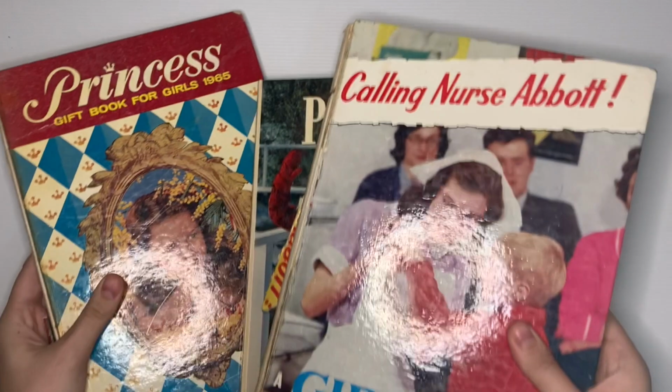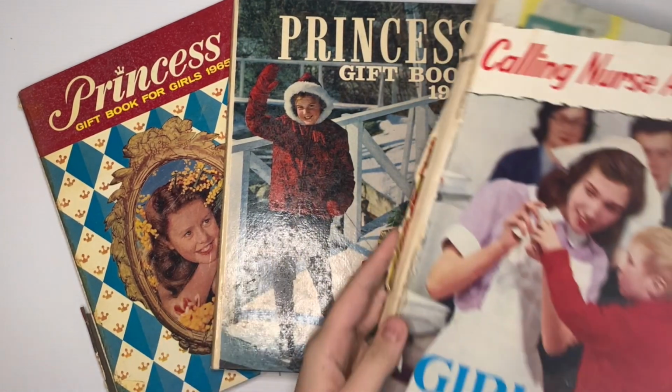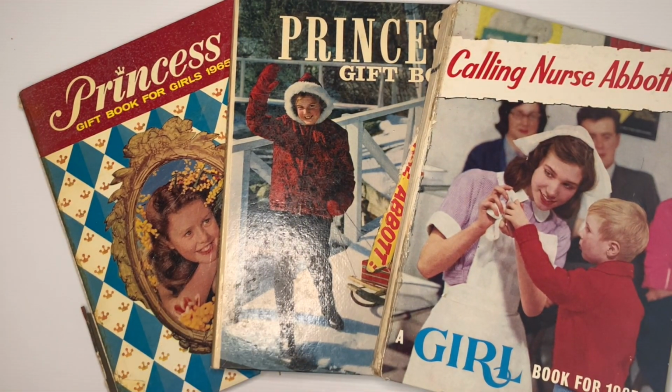I got then these three 60s girls annuals. Two of them are Princess annuals and one of them is a Girl annual. So with annuals, they were like the yearly publication in book form of these weekly magazines that were popular during the 50s and 60s and up to the 70s. I often find 70s annuals as well, and even 80s annuals. I see them in the op shop all the time.